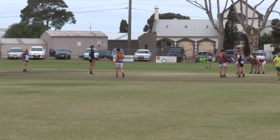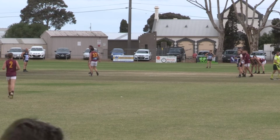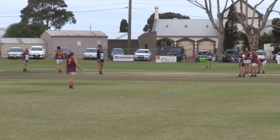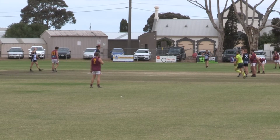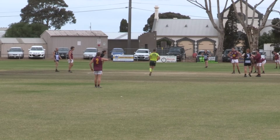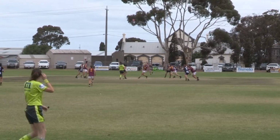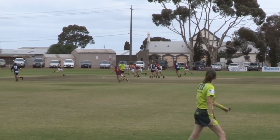It's like a revolving door here in front, isn't it? There's been about 40 interchanges already. I just wonder when your fullback comes off in a rotation, what happens? Who goes down to fullback? And of course the bloke they're playing is going to be Ash Brown, who's going to hurt you. So back in the middle we go.